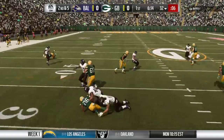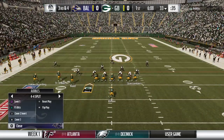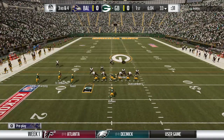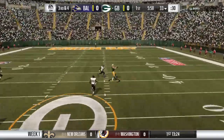Now they'll run it on the toss. And this time he's not going anywhere. They'll get him down right at the line of scrimmage. The UCLA product, Kenny Young, had the tackle. As usual, the hallmark of a good run defense, linebackers making plays near the line of scrimmage. Absolutely nowhere to run there.